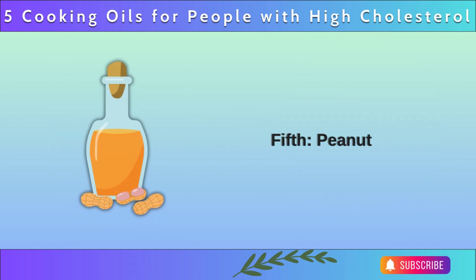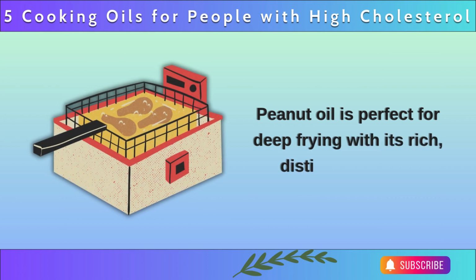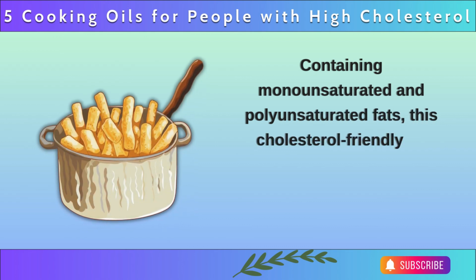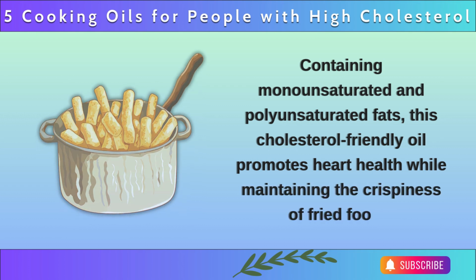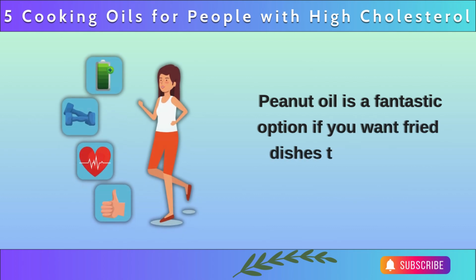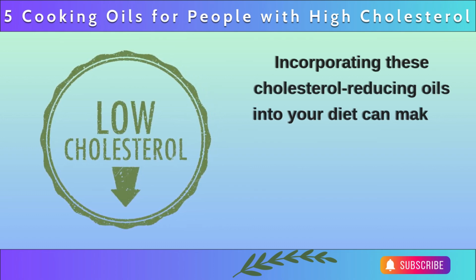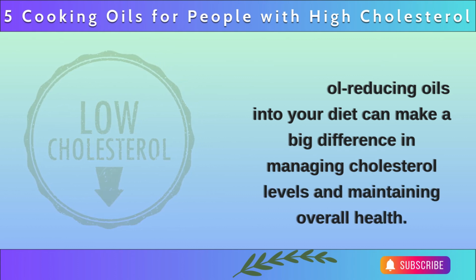Fifth, peanut oil. Peanut oil is perfect for deep frying with its rich, distinctive flavor. Containing monounsaturated and polyunsaturated fats, this cholesterol-friendly oil promotes heart health while maintaining the crispiness of fried foods. Peanut oil is a fantastic option if you want fried dishes that are both delicious and healthier. Incorporating these cholesterol-reducing oils into your diet can make a big difference in managing cholesterol levels and maintaining overall health.